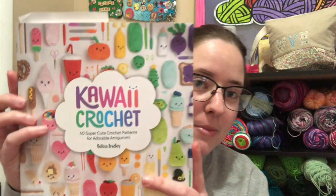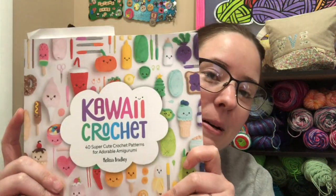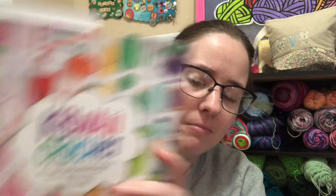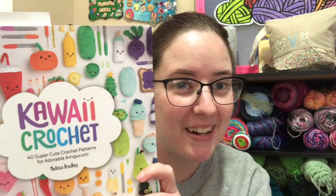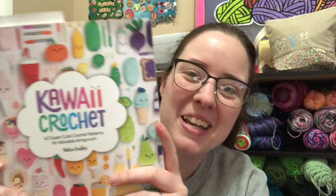But anyways, I used this pattern book this time. It was gifted to me by Brittany. It's the Kawaii Crochet, and I think it says 40 super cute crochet patterns. It's available on Amazon. I'll link it below if you want to check it out.